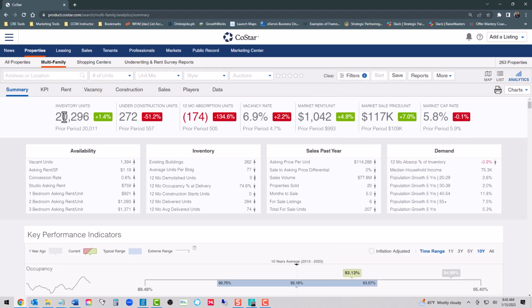So we can see that there are 20,296 units in the marketplace. There are 272 left under construction. Prior period was 557. 12-month absorption, 174 people have left this market in the last 12 months. In the prior period, they added 505. The vacancy rate shows that. So we were at 4.7% a year ago. Now we're at 6.9%. It's showing a market rent of $1,042 with the prior period of $993, and we have $117,000 per door with the prior period of $109,000.